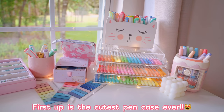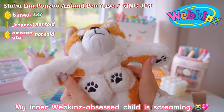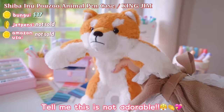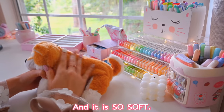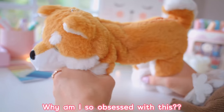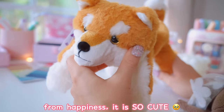First up is the cutest pen case ever. Look at this pen case. Tell me this is not adorable. It is so soft. I love it. Why am I so obsessed with this? When I was in elementary school, I would have died from happiness from this. It's so cute.